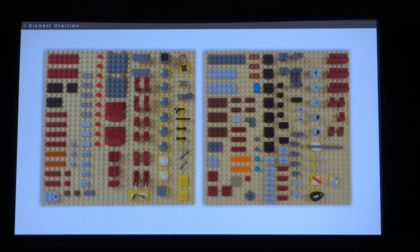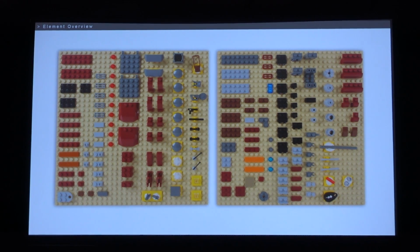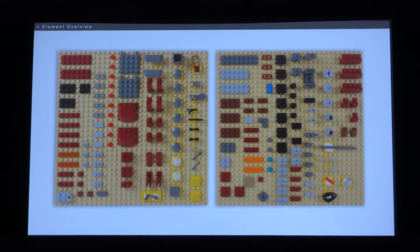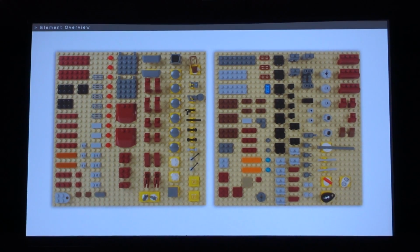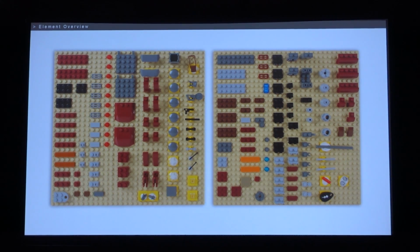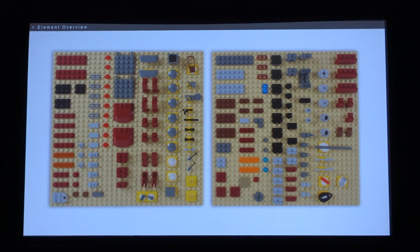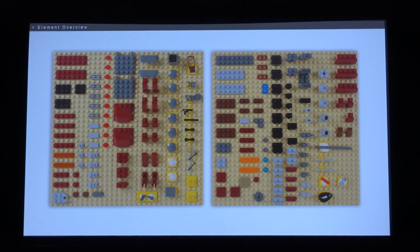This is the element overview of Rey's Speeder for the set. This is every single element in the correct color that's used to assemble that set, and that comes in the box. And this travels from, sometimes designers are working on one vehicle or playset from start to finish. Sometimes they're working on multiples, transferred off onto something else.